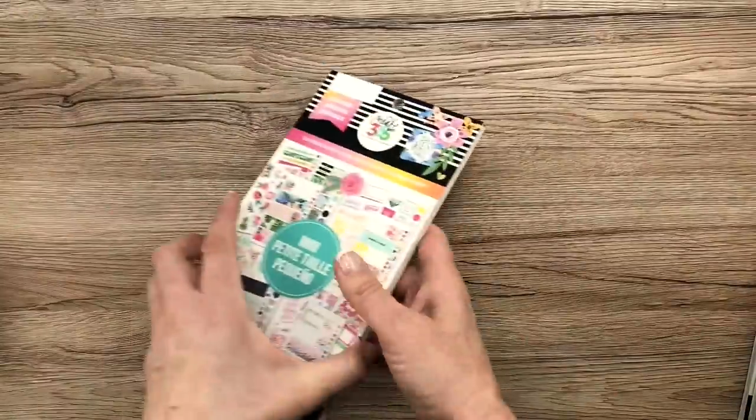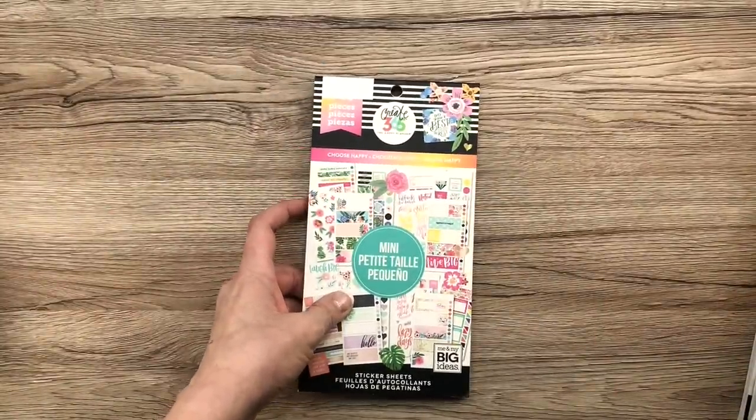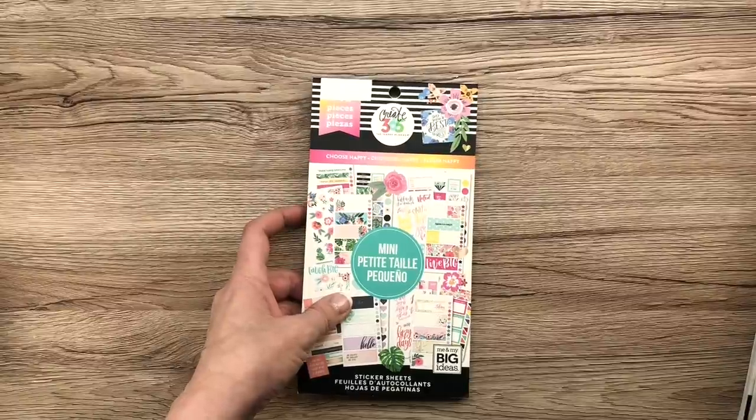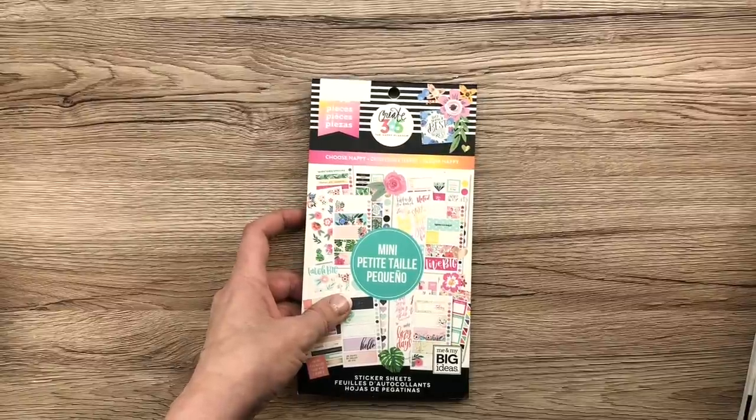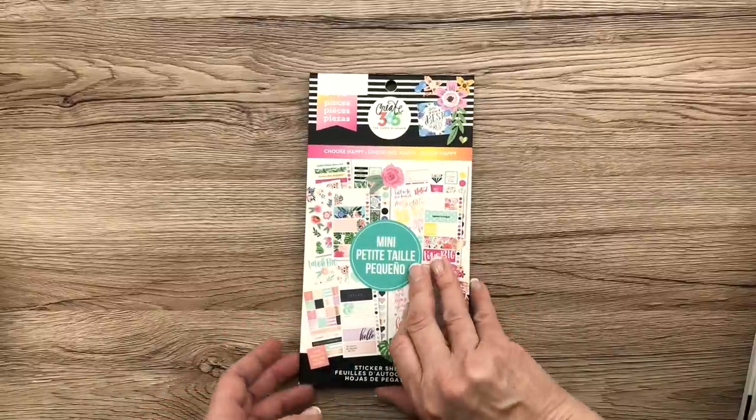The reason I haven't used a lot of those books is that I just kept getting more and more current and better sticker books. So those would fall by the wayside, but I should dig back into these old sticker books.